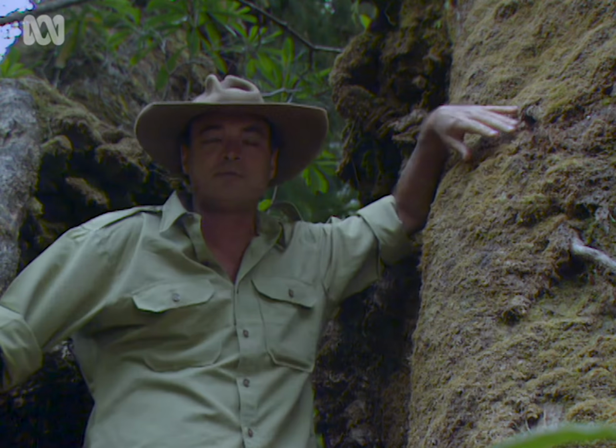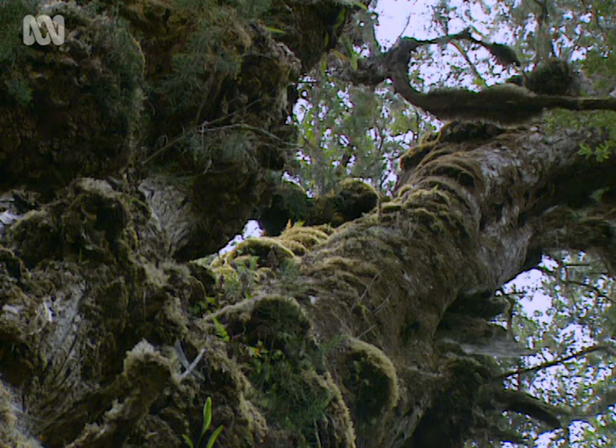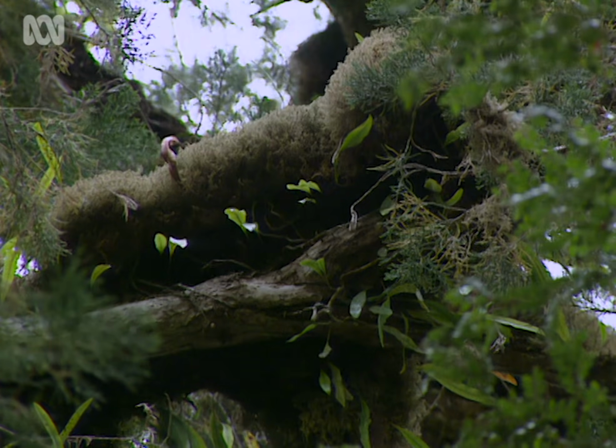Well, this is what the convicts were looking for. This is a Huon pine. It's a magnificent specimen, this one. They reckon it's around about 2,000 years old, and these trees don't even mature until they're about 500 years old.